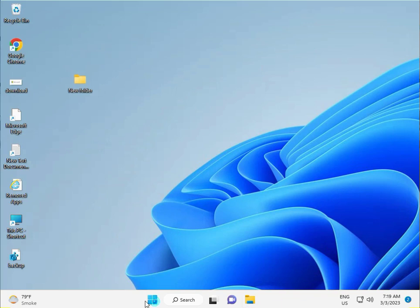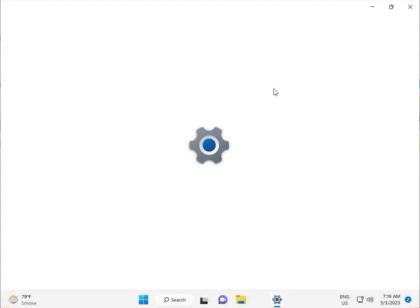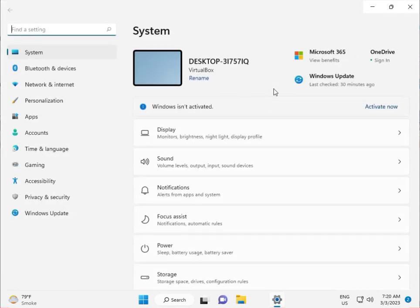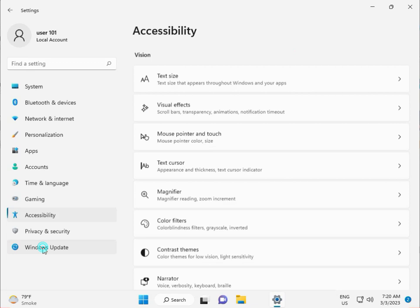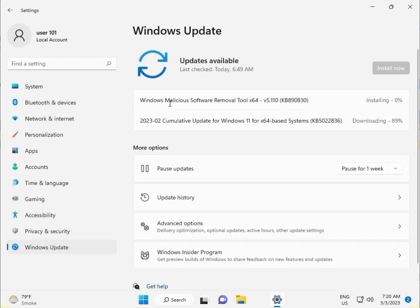Fourth solution: again click the Start button, go to Settings, and if you have any update pending, firstly install it. Go to Windows Update, advanced options, and then there are some pending updates, removal tool, and KB is already downloading, and then it starts.